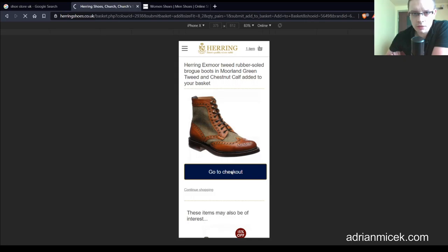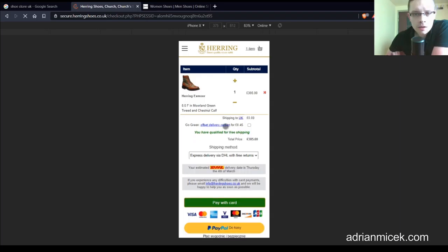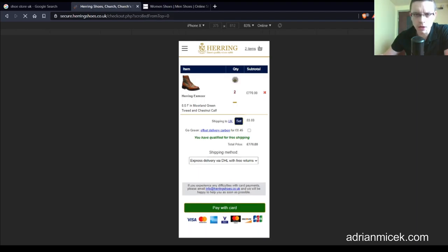Okay, let's go to checkout. No, let's go to... Wait, where will it take me? Will it take me to checkout or will it take me to the shopping cart? Okay, so it takes me to the shopping cart. Let's see what we have here. Quantity, what happens when we press plus? This should change, does it? Something is loading. Okay, yes, good.